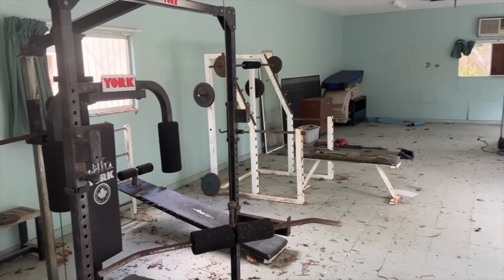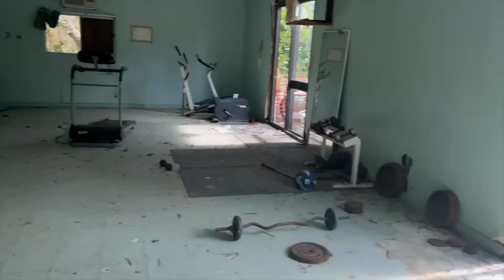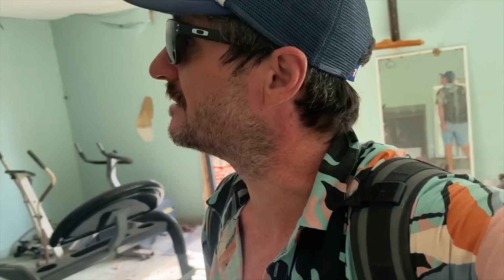Oh, here was the gym over here. I spent many hours in here in the gym. I was quite into working out and being all buff back then. Yeah, it was really hot, not air conditioned. I used to sweat a lot.